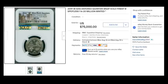Now, here's the question. Is this a legit sale? I think it is. I'm just going to go out there and say it is because there was no relist. This one sold July 26th, which we were like 3 weeks out already on that date. And it's sold by a very established company, Mac Coin Trading, with just huge feedback. Has sold a lot of coins. And they're located in Florida. So 75 grand gets you the finest graded ever West Point quarter from the 2019-2020 circulation rarity release.